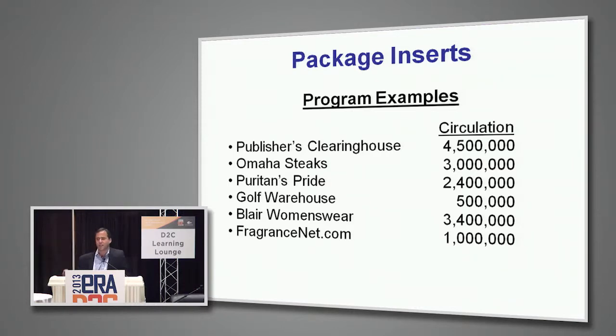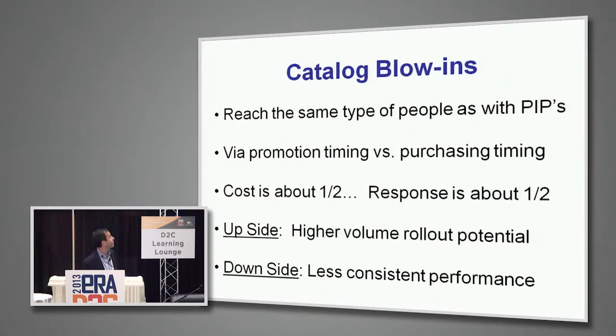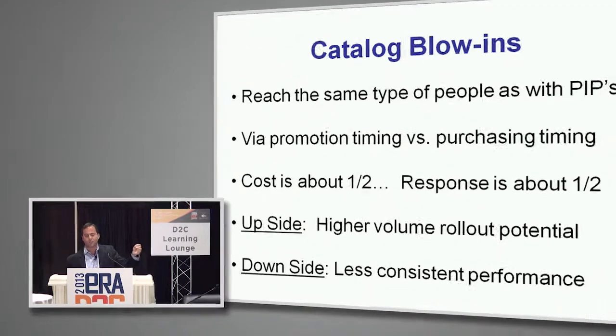Fragrance Net is representing an online shipment. Many of the others, by the way, are online shipments as well. They either ordered from the catalog or ordered it online. So it's a mix of online and offline buyers. You can reach the same type of people with catalog blow-ins. The pieces go inside a catalog, but the difference is instead of reaching them right when they bought, you're reaching them when they get promoted to.